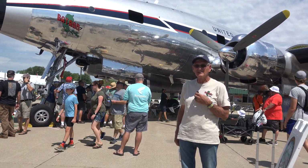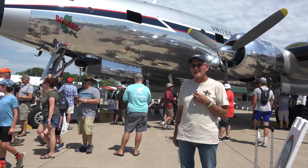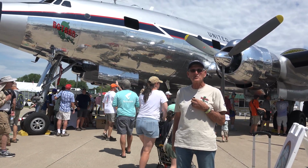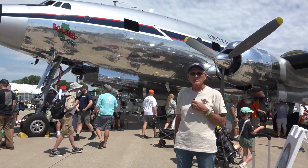And what is the width of the propeller? It's 15-foot, 2-inch diameter. There you go. Each engine is 2,500 horsepower. They're Wright Cyclone R3350 engines.